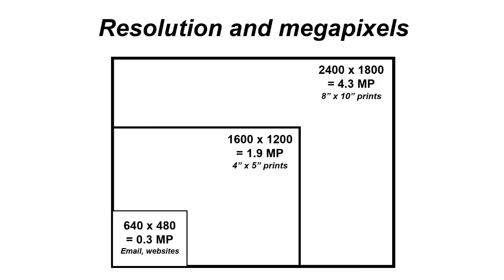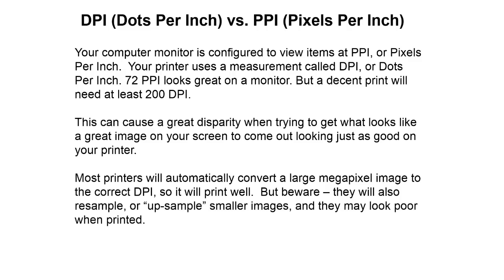If it's on a screen, you really don't need that many pixels because you're limited by what the screen can do, by the technology in the screen. So, all right, we talk about dots per inch versus pixels per inch. And again, these are two different things. I don't want to get into the complicated stuff because this is a basic course, but basically most computer monitors and websites show things at 72 pixels per inch, but a decent print is going to need at least 200 dots per inch. You can read some of this later, there's a whole bunch of information on the internet, and we'll also go into it in a later video, but there's a big difference between DPI, dots per inch, and pixels per inch.